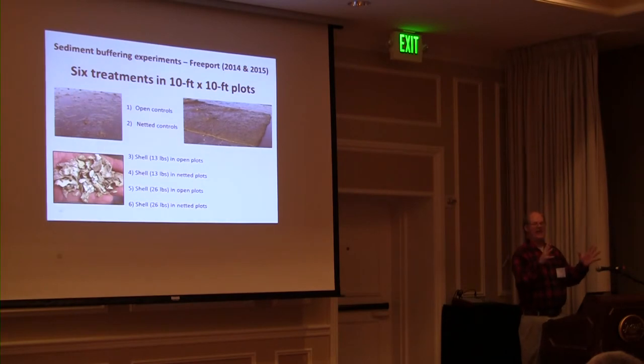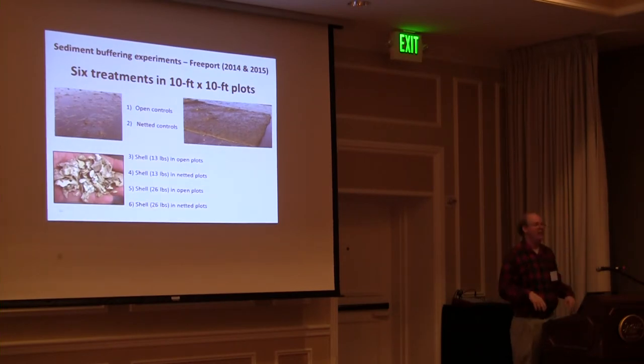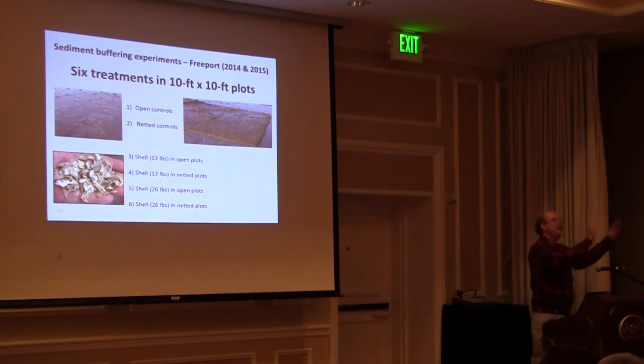Let's take 13 pounds of shell. Where that number came from is immaterial. It actually came from thin air. Has no more to do with reality than whatever, but 13 pounds. Let's put 13 pounds in a plot, or 26 pounds in a plot, and leave them uncovered, just leave the shell there, and then have another series of treatments where we've got 13 pounds, let's cover it with a net. And then let's have another plot that's 26 pounds, and let's cover that with a net. So those are the six treatments.